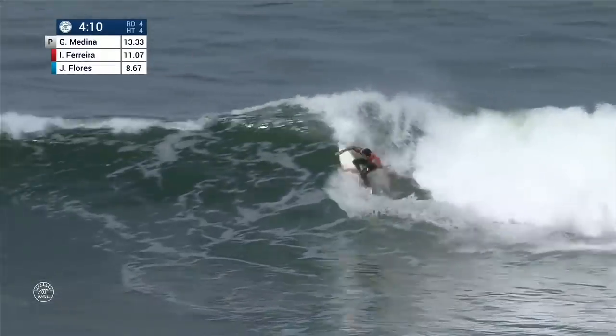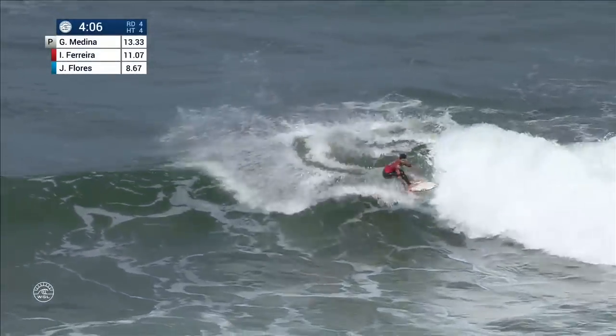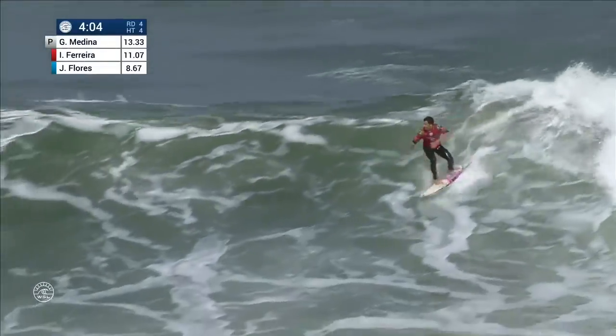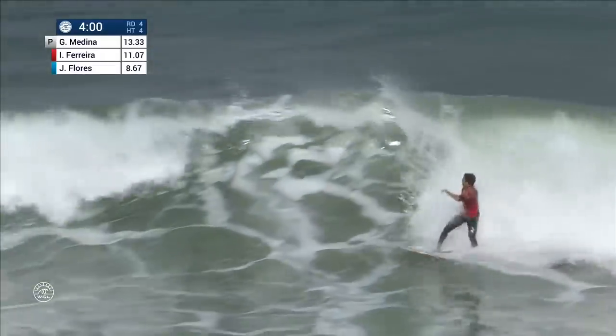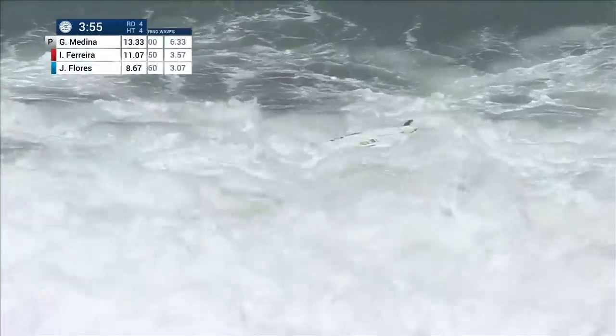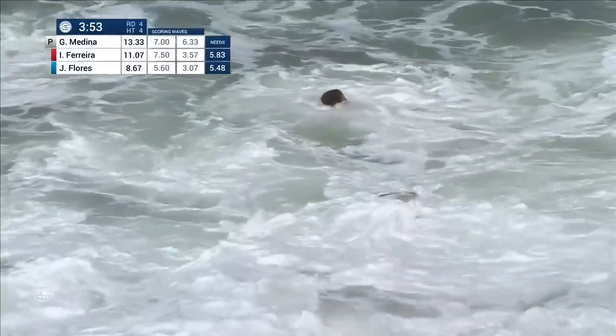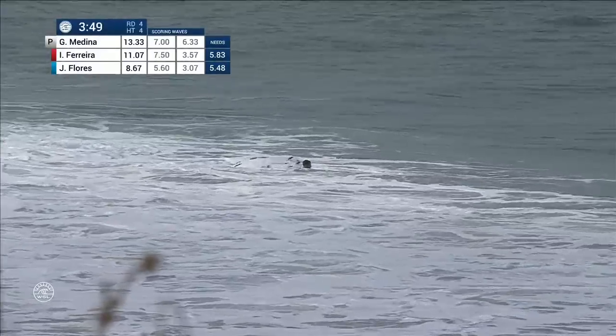Italo in transition through the whitewater, big fan off the roof. Quickly cutting back, filling in the maneuvers. He's got a lot of speed. End section delays this final maneuver, but still has time to throw it up before he ends up being complete. 3:50 on the clock. Italo trying to improve on a 3.57.